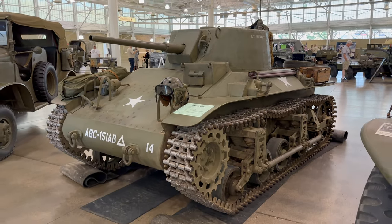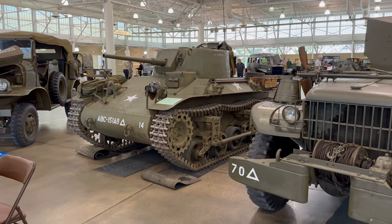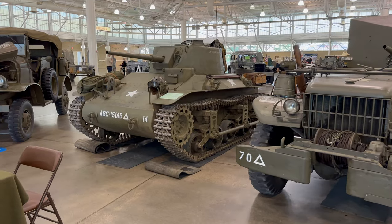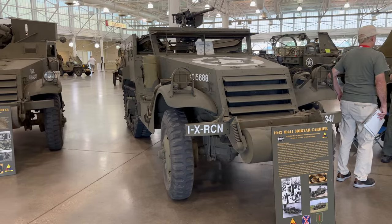This is a Marmon Harrington. And a very small tank. Easily get that down normal city roads. We have another Dodge WC. Now a couple half tracks.